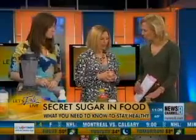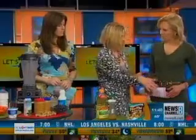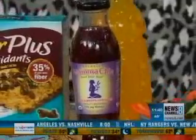Exactly. Okay, and the same goes for some of these drinks. Yes, and so for these drinks, again, this is a juice, and everyone knows to avoid juice, but they put chia seed in it, so they think it's healthy, and it still has added sugar. It's still a juice that they added something to in order to give it a health halo.